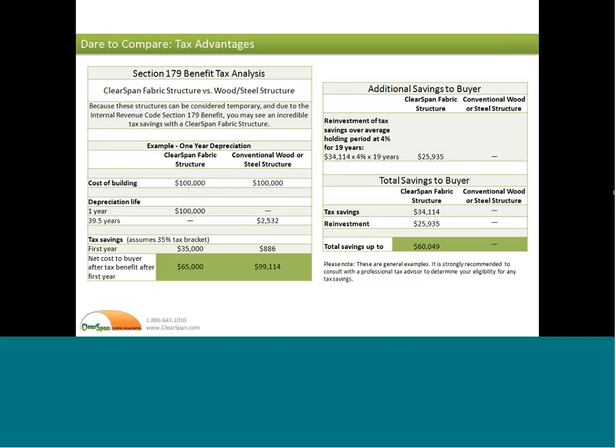One of the other big advantages of fabric buildings over your conventional buildings is that because they're considered portable and you can move them, you can take advantage of Section 179, which is a depreciation. So essentially what you're doing here is you're writing a building like this off like equipment instead of trying to write it off like a building. Your typical building is going to take about 39 to 40 years to write off.